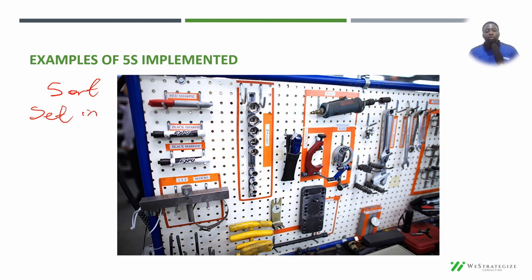And then after that, I decided that I was going to set in order, right? So I put a particular place for everything. So I decided that I'm going to put this here, I'm going to put this here, I'm going to put this here, right? And then I have an order, a place for everything, where I've decided that this is where all of this is going to be, right? And then after I've done this, I've done some shining, right? So I clean this board, I clean this location so that everything is sparkling clean, and then I can see them clearly, right?